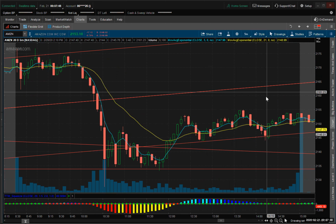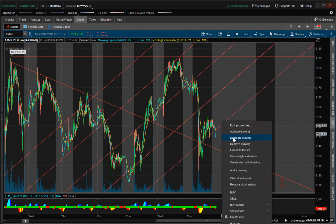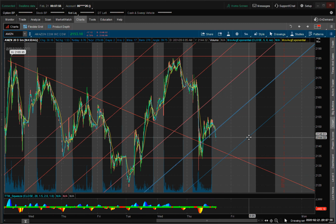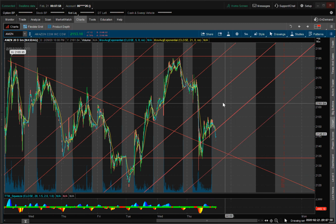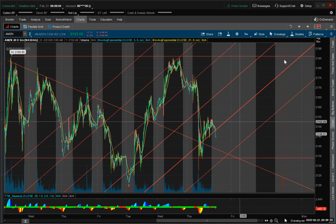So if we break down some more, or at least roll over a little bit more, or pull back some more, look for this to keep working. Pull back into this level. I don't see this sharp of a decline here. I don't see it fitting anything besides just this kind of triangle.